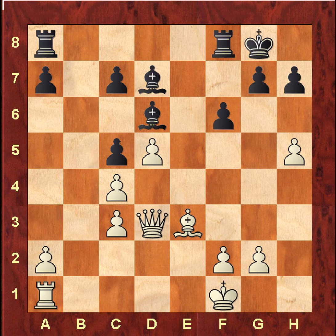Well, considering Alexander's tendency to get into time trouble, Levon could have some tiny practical chances to hold this somehow, but the position is really a difficult one. The material imbalance is really a great one.